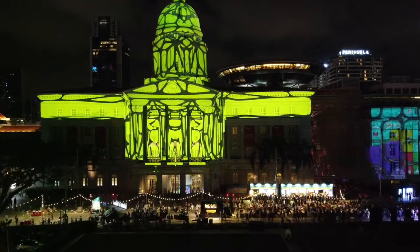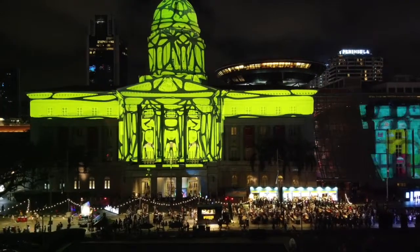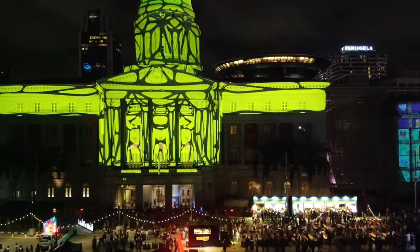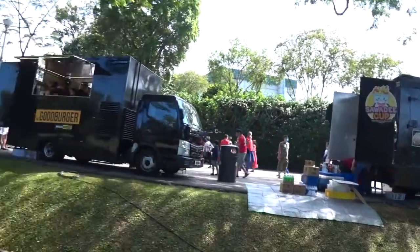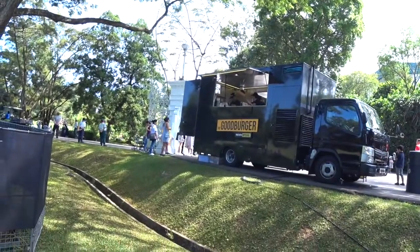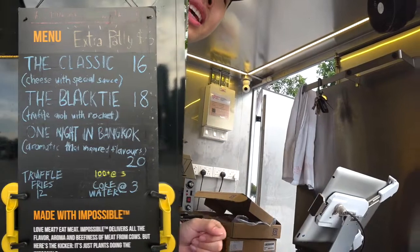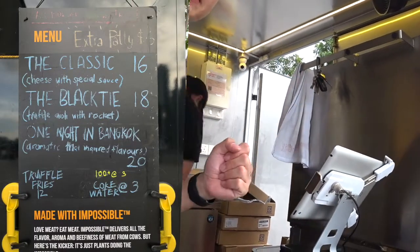I first bumped into them at the Light to Night Festival 2020, followed by my visit to the Istana. It was then I found out what these guys were really making. Not your average burger food truck. Yeah, with some rocket leaves and yeah.